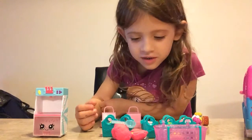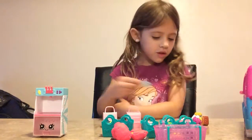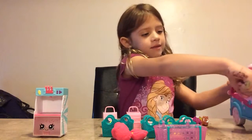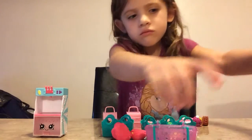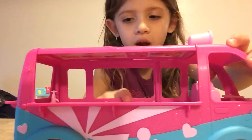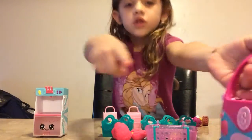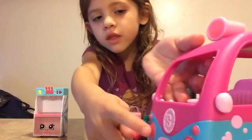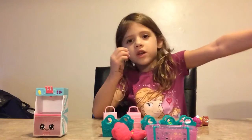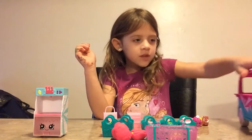Now, are you ready? Wait. Here's the ice cream, scoop the ice cream, and this could open here. Oh, can't see. This top could open here, and you put all the ice creams inside. And here's where you get the ice creams. Here's the driving part, right? Steering wheel, chairs, and the Shopkins fit in there. Is the menu still? Can play with that then.